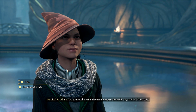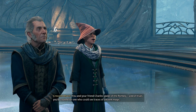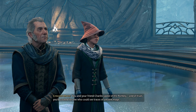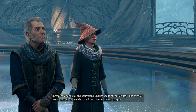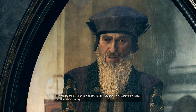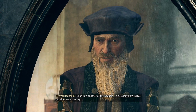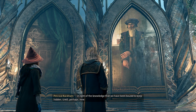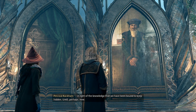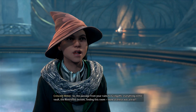Do you recall the pensive memory you viewed in my vault in Gringotts? You and your friend Charles spoke of the portkey and of trials you'd created for one who sees traces of ancient magic. Precisely. Charles is another of the keepers. A designation we gave ourselves centuries ago. In light of the knowledge that we have been bound to keep hidden. Until perhaps now.